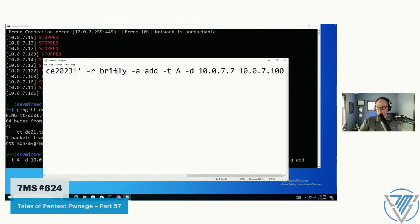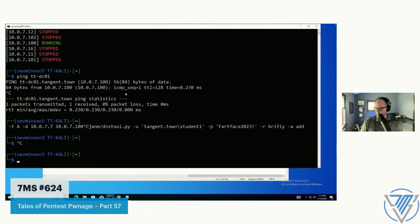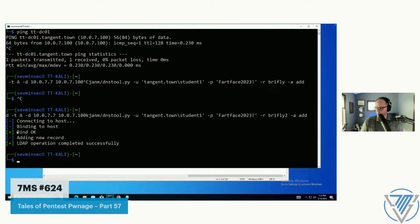Okay, so we're adding a record called Bryfly. When it gets propagated, it's going to resolve to our Kali IP back here, 10.0.7.7, and we're submitting it for consideration to 10.0.7.100. I'll actually just copy and paste this real quick just so you can see. I'll do Bryfly 2 because Bryfly is already added. Let me just kill that one. Let's try this. Just so you can see kind of what it looks like. Yeah, there we go. Okay, bind OK, adding new record, LDAP, completed successfully.